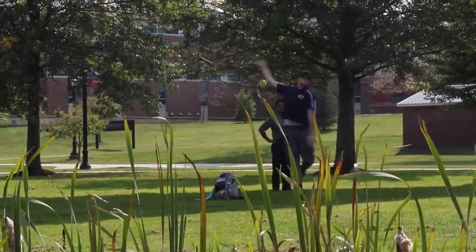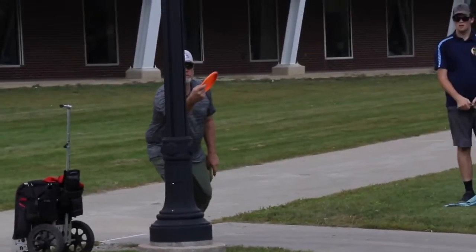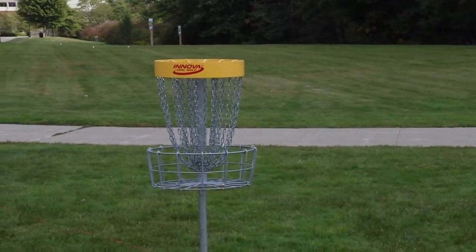Ben's drive here is in a really good position. He's able to throw it high because he got past the bridge, and he put it close. Yeah, again, it's hard to tell if he stayed safe. If he did, he's right on the edge.